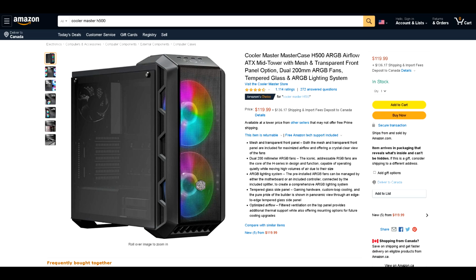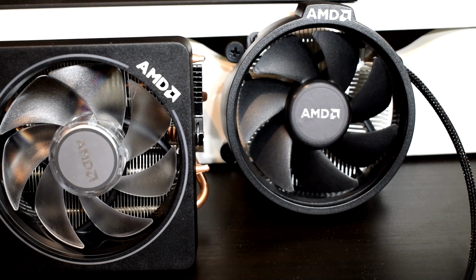You've got a nice tempered glass panel, there's a power supply shroud to hide the mess of cables, lots of room to work inside, and more. Also, if you decide to do a custom water cooling loop in the future, this case will be totally viable for that. So for $120, you're definitely getting a lot of bang for your buck here.